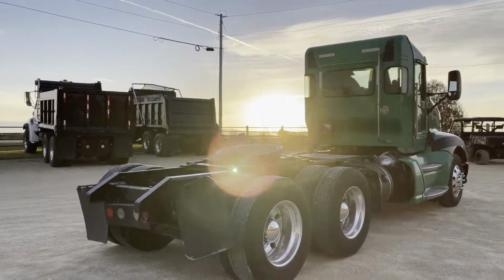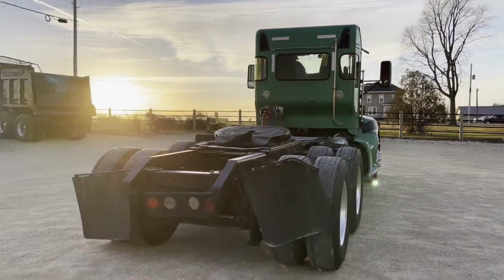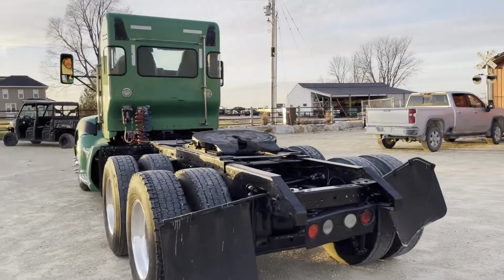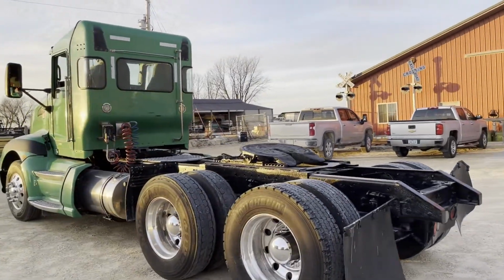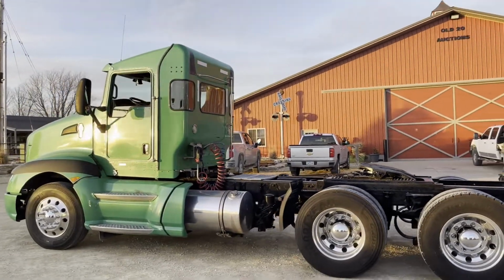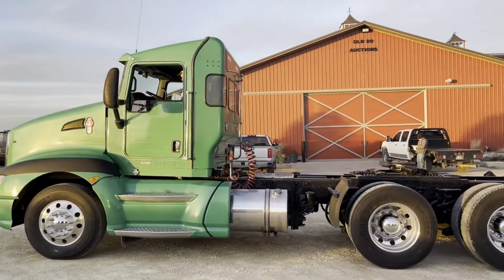And the interior is real clean, guys. You got AC. The passenger side window is power. It's got a good radio. It does have a little bit more space in the cab. For a day cab, you got a little bit more space. It's a little roomier. 120-gallon fuel capacity.